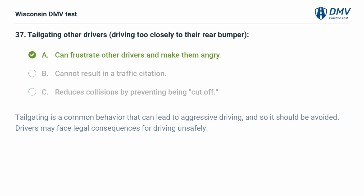A. Can frustrate other drivers and make them angry. Tailgating is a common behavior that can lead to aggressive driving, and so it should be avoided. Drivers may face legal consequences for driving unsafely.